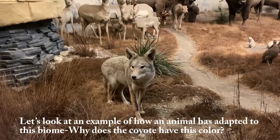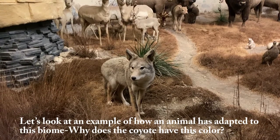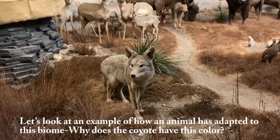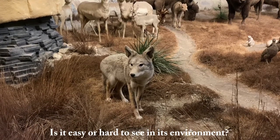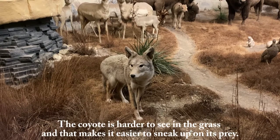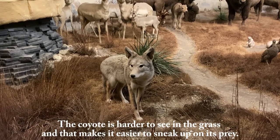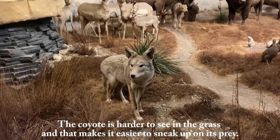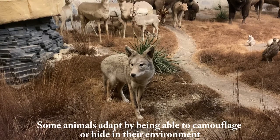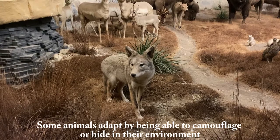Let's look at an example of how an animal has adapted to this biome. Why does the coyote have this color? Is it easy or hard to see in its environment? The coyote is harder to see in the grass, and that makes it easier for it to sneak up on its prey. Some animals adapt by being able to camouflage or hide in their environment.